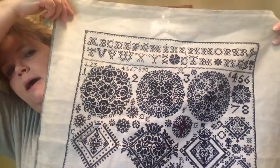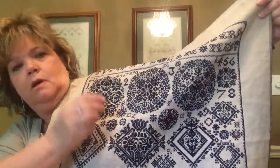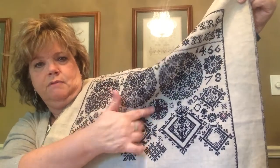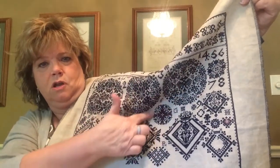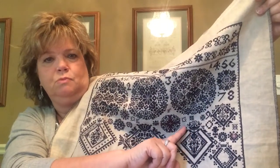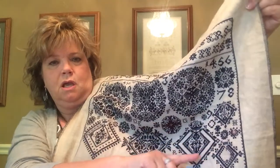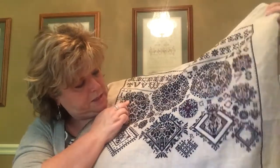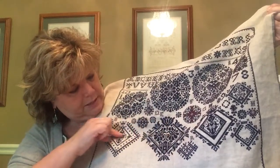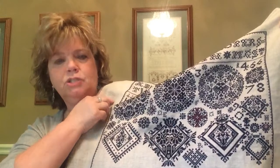I think on my last video I had gotten maybe to here. I was this far along. So I have done this large motif and some letters and all of these motifs. Halfway point was, where's my little string? Right in here. That's the halfway point. So I got more than half finished.